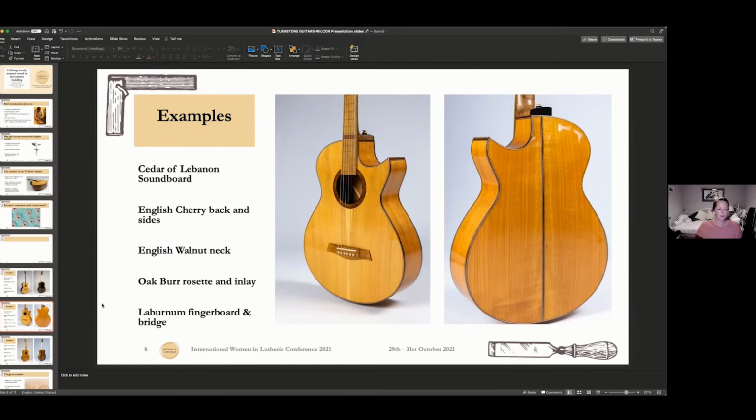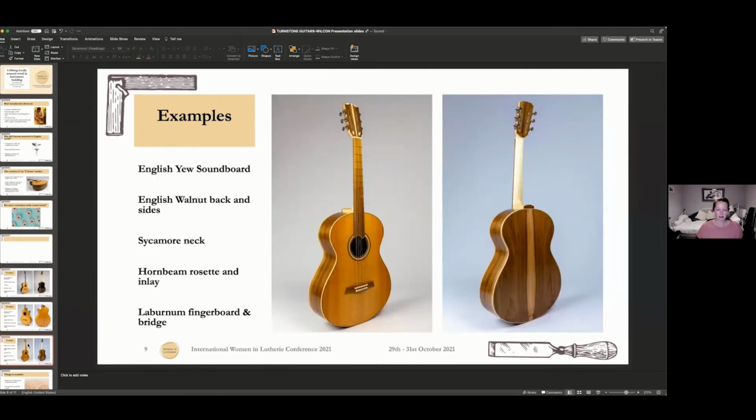The fingerboard is an interesting one. This is a wood called laburnum, and I'll talk a little bit about properties, but it has a beautiful waxy feel to it. So for a fingerboard, it just feels really, really nice under the fingers. I really enjoy using that, and I think players do as well.